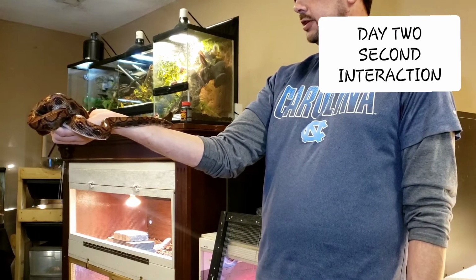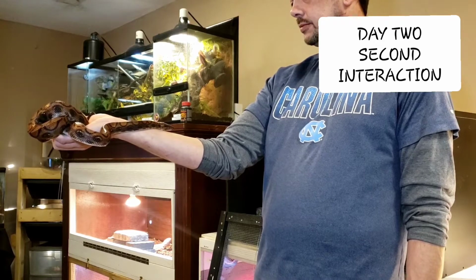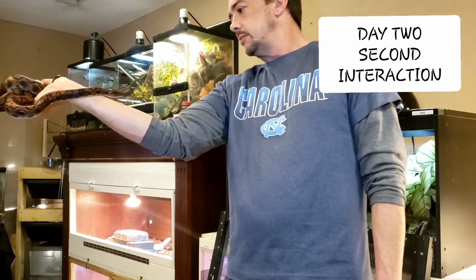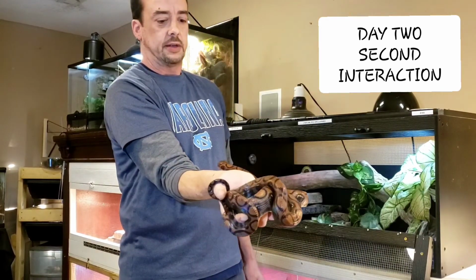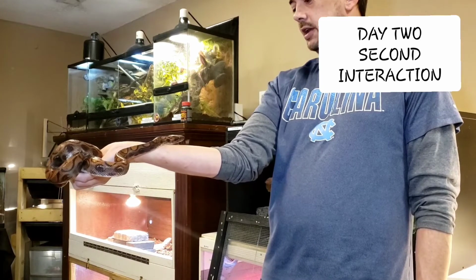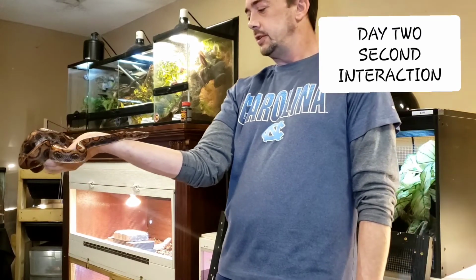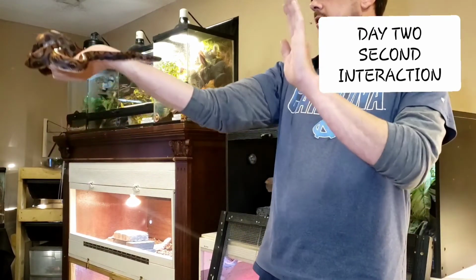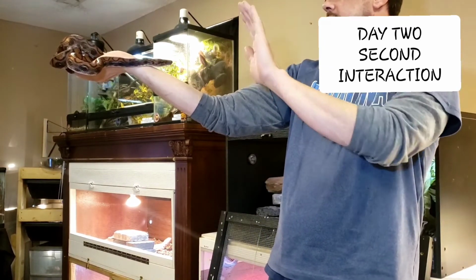Hopefully she's just thinking I'm a tree branch right now. She's such an incredibly beautiful snake. I was probably out of frame there. Sorry, you guys. She is such a beautiful snake, and she's not taking her eyes off of me. That's for sure. Like I said, she's very, very tense. It's okay, baby. It's okay. It's just me.